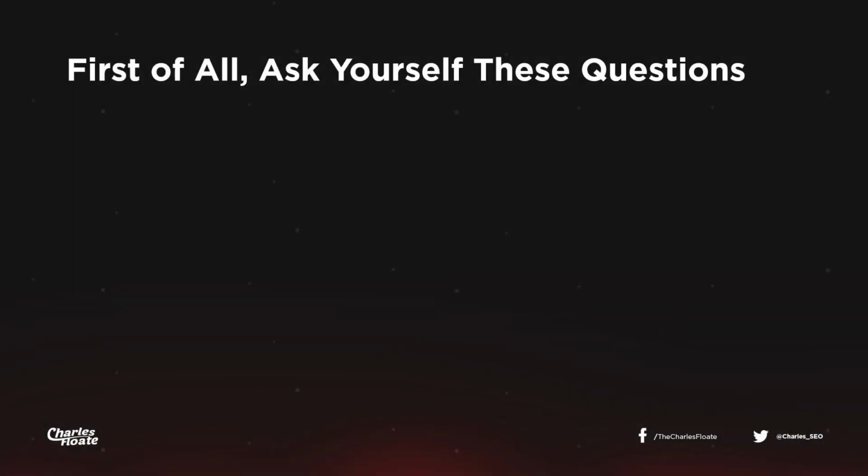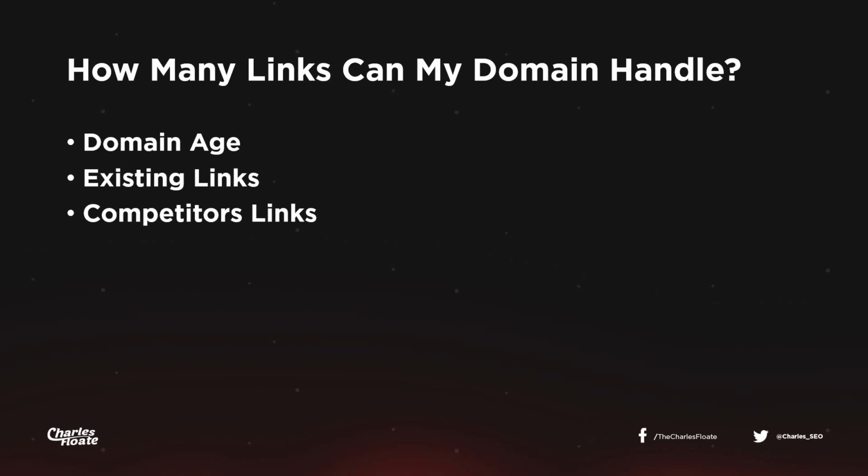Before we actually get into the current strategy that I'm using and have been using for several months now to rank brand new sites, we're first of all going to have to ask ourselves quite a few questions. The first one is, how many links can my domain handle? Generally, you're going to have a look at domain age. Have you got a pre-existing domain? Have you bought it as an aged domain? Is it an expired domain, or is it a fresh domain?